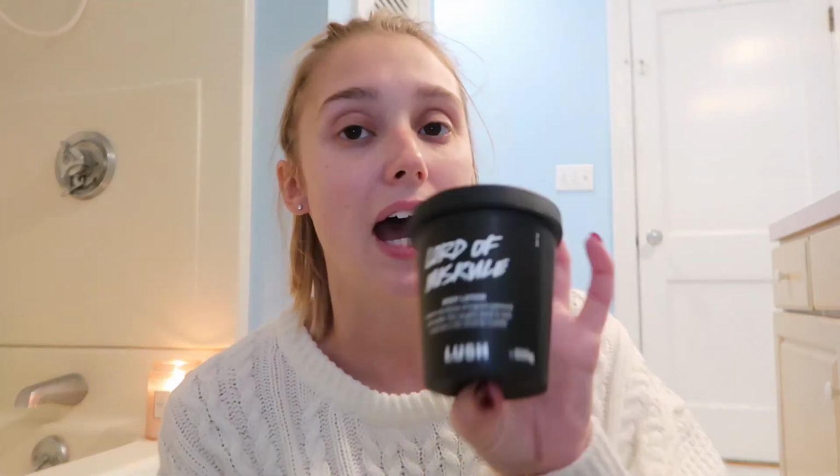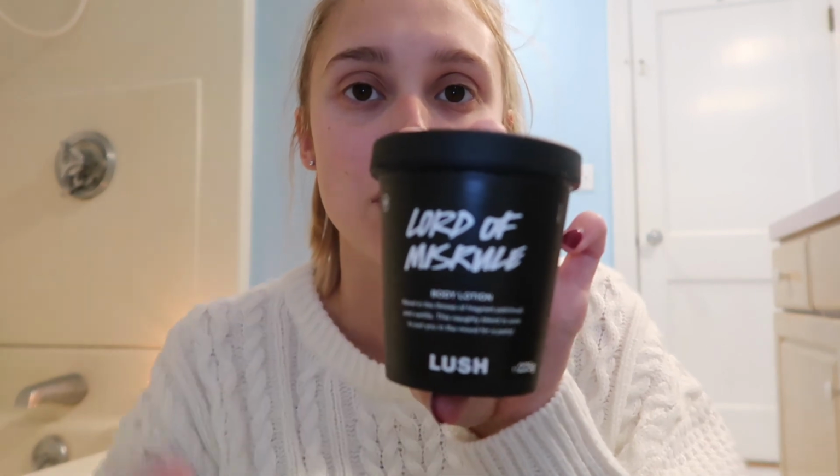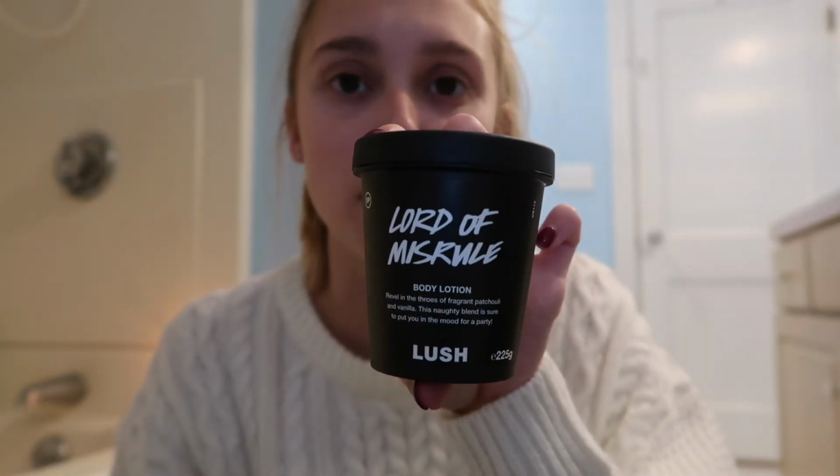Well, I did happen to pick up from the Lush UK. They did a range of exclusive body lotions that they came out with of really signature Lush scents that usually aren't in any other form. Another disclaimer, this is not sold in the US either and didn't come out for Halloween, nor did this one. But I do have the Lord of Misrule body lotion.